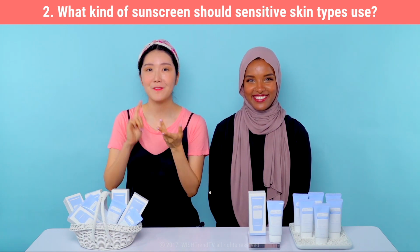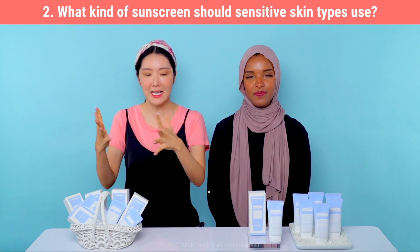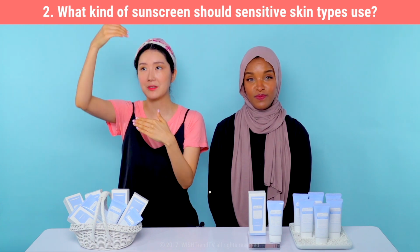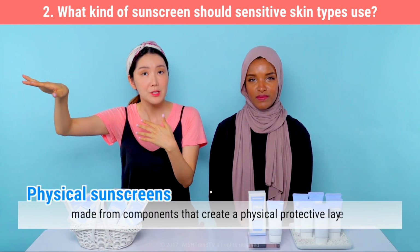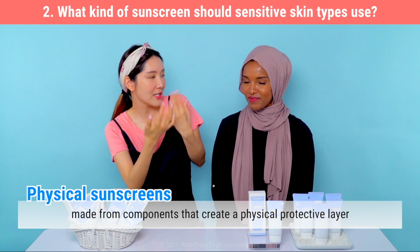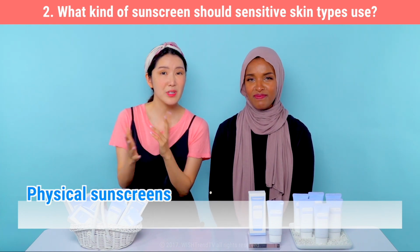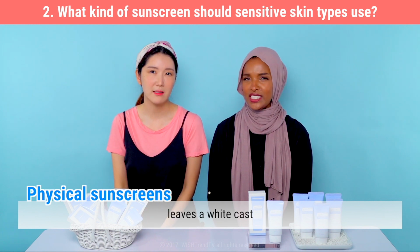Now moving on to physical sunscreens. Physical sunscreens actually make a protective barrier on top of your skin to reflect the light off of you. So that's why it's called physical sunscreen. They physically reflect that off of your skin. And the bad thing is that it does leave a white cast.